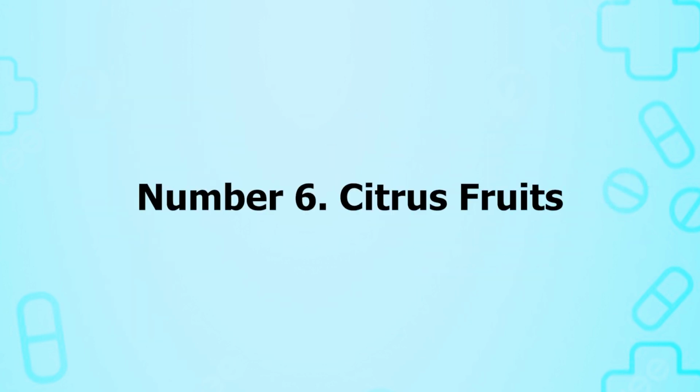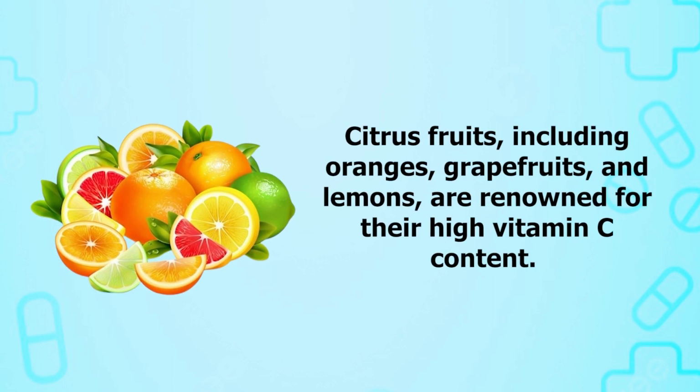Number 6. Citrus fruits. Citrus fruits, including oranges, grapefruits, and lemons, are renowned for their high vitamin C content.